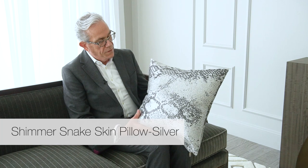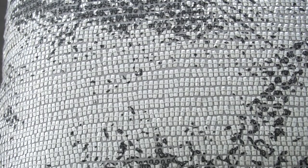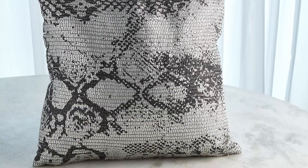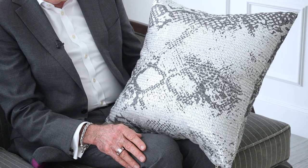Okay, so here we have the Global Views new pillows. This pillow is called the Shimmer Snake Pillow, and it's a very interesting technique that makes this pillow. It's actually covered in very small metallic rectangular shaped pieces, and then those are digitally printed with the snake skin pattern on top of them. And so it's a very dimensional thing in that you've got the background fabric, you've got the rectangular metallic beads, and then you have the imprint of the snake skin with a digital material.